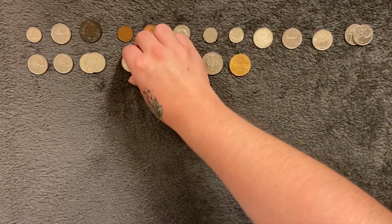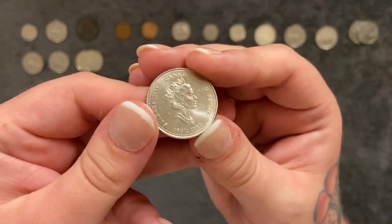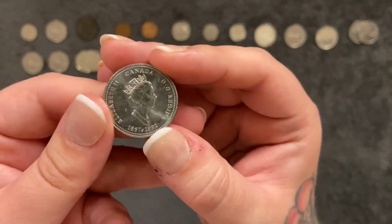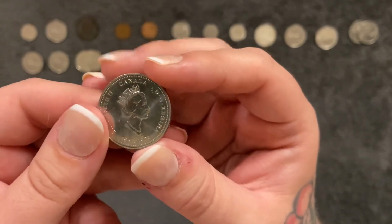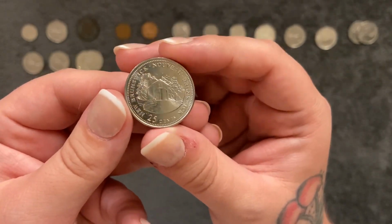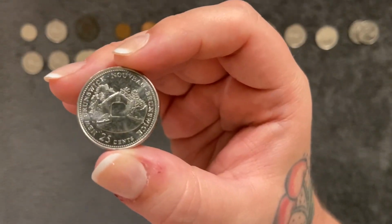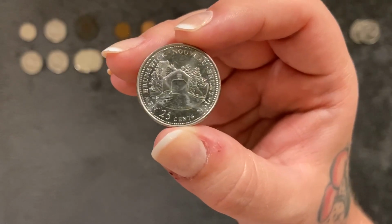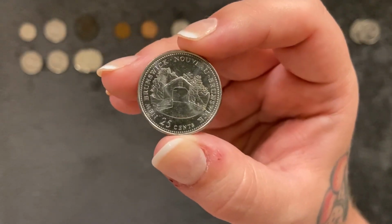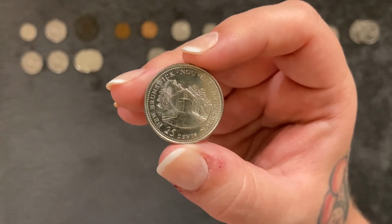And then we move on to 1992, which is another commemorative. You can see the dates down there, nice and shiny. This one has New Brunswick on it, in French. And this is also the 125th anniversary of Canada. And there's 12.1 million of these. That's quite a cool one.